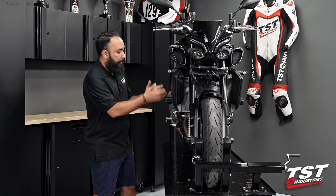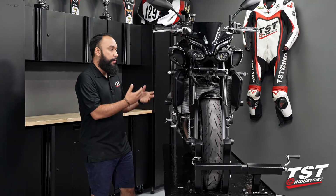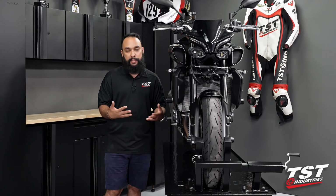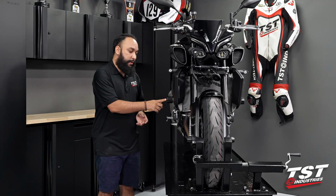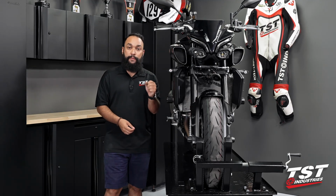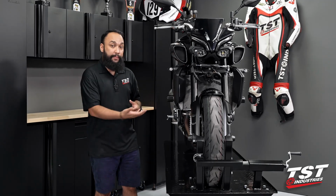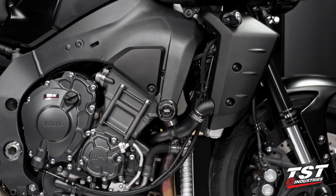This will provide ample protection in the event of a crash. And again, these frame sliders, along with all of the other crash protection on your bike, is meant to minimize the damage that your bike will take in the event of a crash, because let's face it, every crash is different. But this is a pretty simple installation. The nice end caps for the frame slider pucks give a little bit of an accent color if you need it. Like on this all black MT-10, you can go with the white, silver, red, gold, or even blue end caps and just make a little pop in an area that's pretty boring.